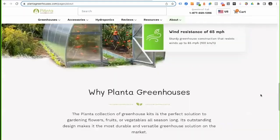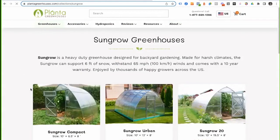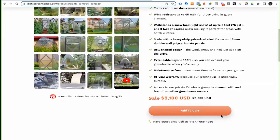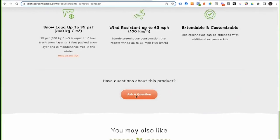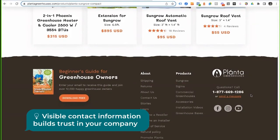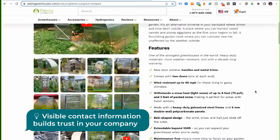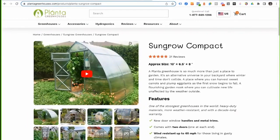So having contact info sprinkled everywhere, at the top of your website, at the bottom, when you go on a product page, right? Let's say we'll open here multiple times. Have a question, call us, right? And here again, have a question, ask a question with a form. And then at the bottom, you see, so the more you offer, the more this creates trust that this is a real company. And also, I think it shows that you have great customer service, right? Like you're there, you're available for people.